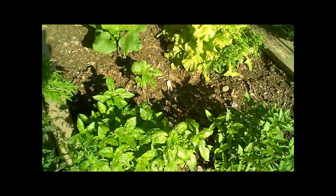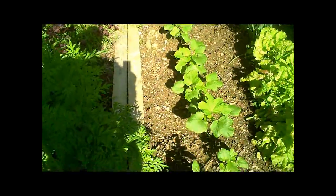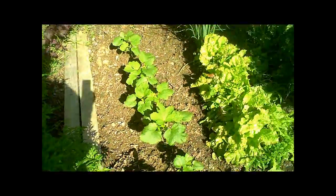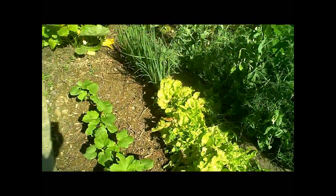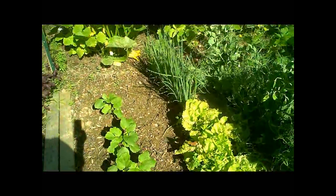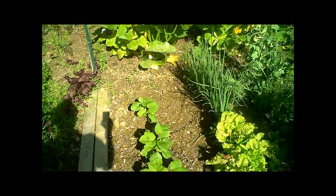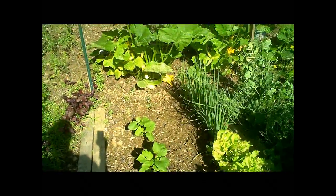We can see that our basil has developed really very nicely. Our first planting of okra really starting to take off. We still have some lettuce, and we should be able to get a couple more cuts of lettuce out of that. We've had some of our onions back here, and they have started to develop as well.